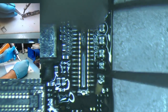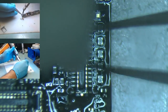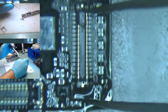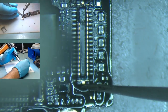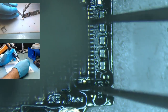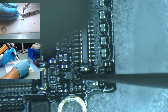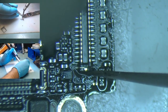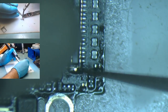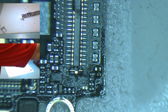Not these guys though. Not only did they not fess up to their mistake, they blamed the damage on the customer and proceeded to replace the LCD and charge the customer full price. Honesty goes a long way, people. Mistakes happen, but what sets businesses apart is how you deal with them. Take responsibility and make it right for the customer. Anyway, let's go ahead and fix this camera connector and satisfy another customer frustrated by a second-rate repair shop.